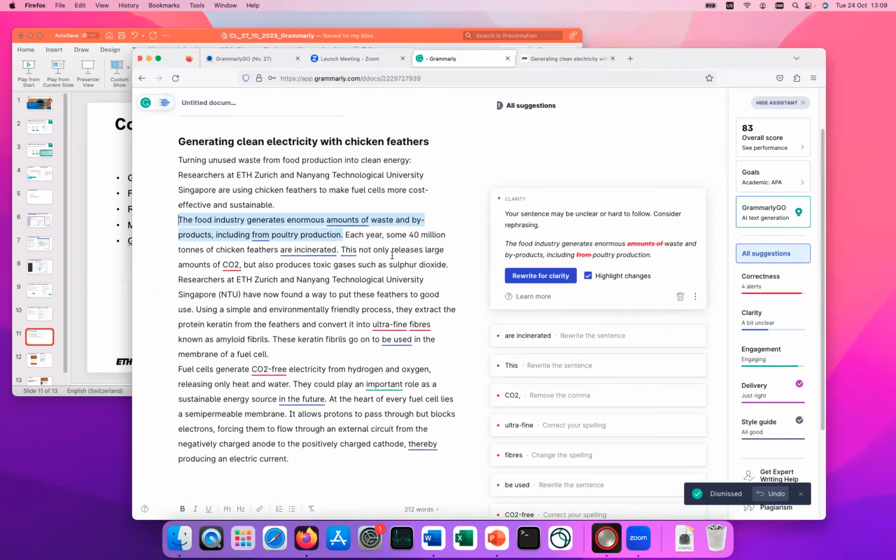So I click on that and it moves to the next one. The next one is interesting because I also think this sentence is a little bit unclear or hard to follow. They have made this suggestion. The sentence reads, "The food industry generates enormous amounts of waste and byproducts, including from poultry production." I would put here, "including those from poultry production." You need a pronoun to refer to the waste and byproducts. But what they found is the food industry generates enormous, and they want to remove amounts of. This is usually okay because if you generate waste, you would generate it in an amount. So you don't need to say, "I'm generating an amount." But if you continue on, they would also say the food industry generates enormous byproducts. And that means they're generating byproducts which are 10 feet or 20 feet tall, which is not what we want to say. So this one I would also ignore.